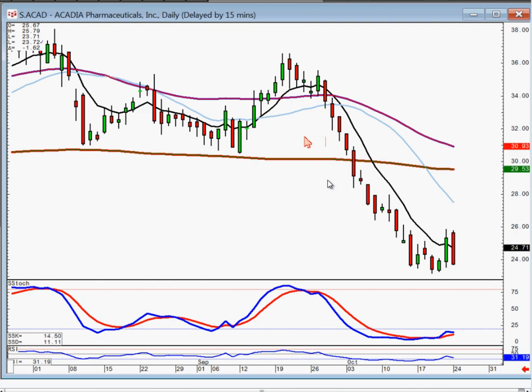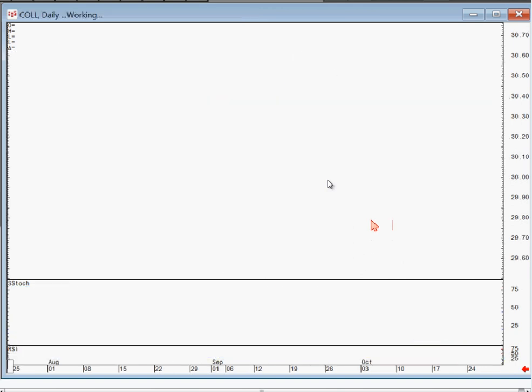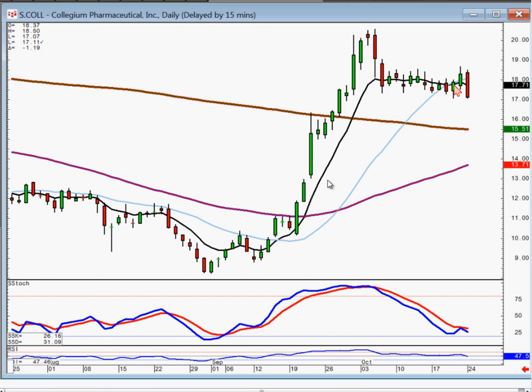ACAD, this is a perfect example of if this was the signal that closed above the T line and needed to open positive and trade positive, I wouldn't have gotten into this one because after not too much time, it started trading off. So the first thing I'd watch to see if it was going to come down here and bounce off the T line and head back up. Well, it never did. Again, the same scenario on our recommendation of COLL. Maybe it was coming down to test the T line and bounce back up, but it never did.